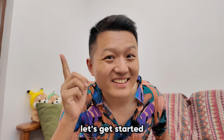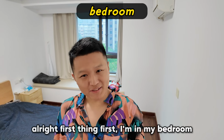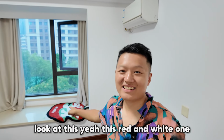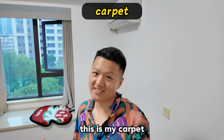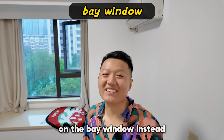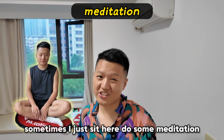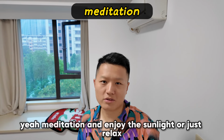Let's get started. Alright, first things first, I'm in my bedroom. This is my bedroom. Look at this. Yeah, this red and white one. This is my carpet. Yeah, it's a carpet. It's supposed to be on the floor, I know, but I like it so much that I put it here on the bay window instead. Sometimes I just sit here, do some meditation, and enjoy the sunlight or just relax.